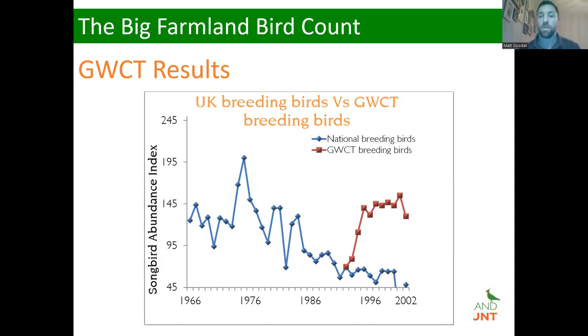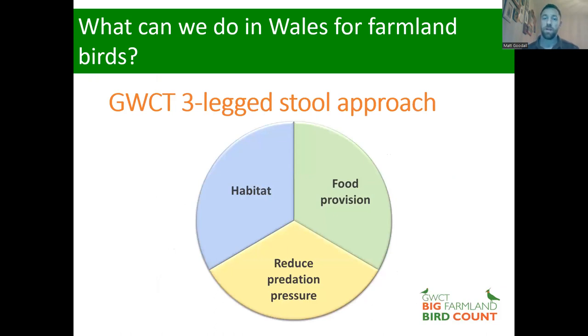And you can see there within the first 3 or 4 years, we actually got most of our gains. And that was by introducing these three things. So the original three-legged stool was a concept by a fantastic ecologist called Dick Potts, who did an awful lot of work into grey partridges. And he was finding that obviously if you're spraying weeds out of a crop, there's no seed there from the weeds, but also if you're putting insecticides on, there's no insects there to be feeding chicks and things like that. So that was the original three-legged stool.